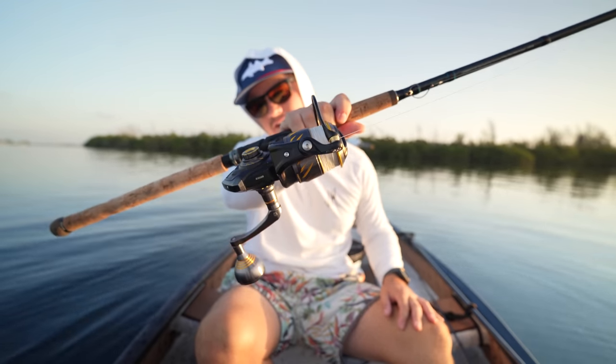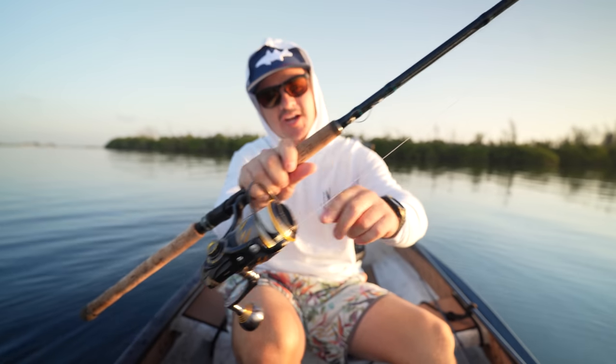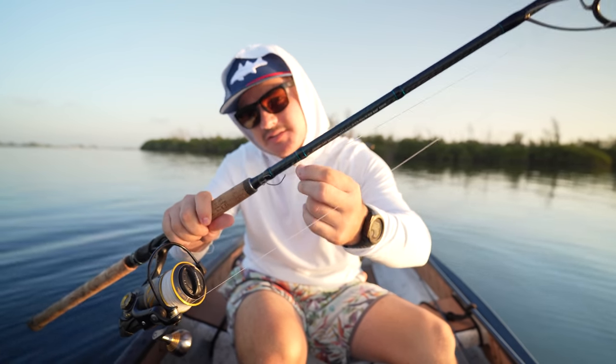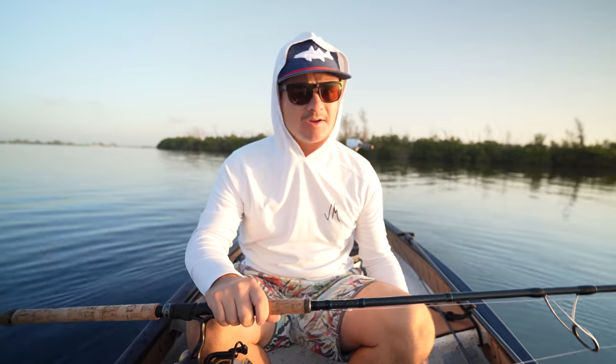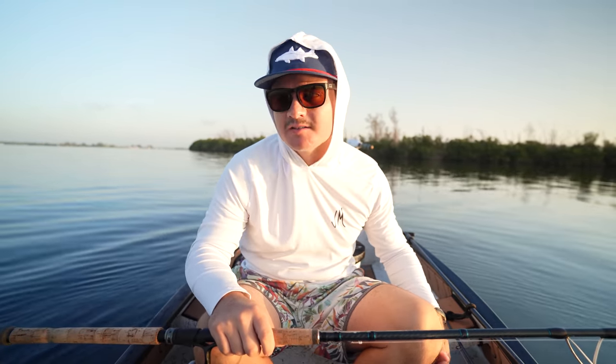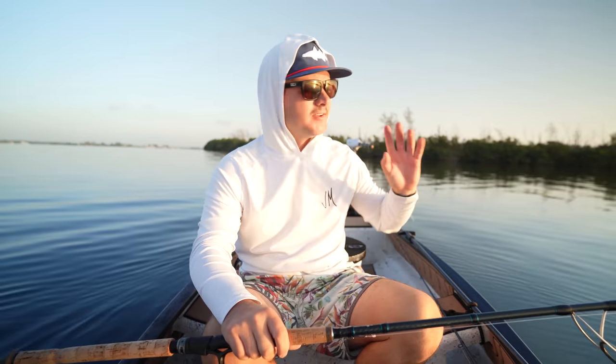30 pound braid right here, this is Spiderwire Ultracast. We got a 40 pound mono leader here, and then we got a 6/0 circle hook. So I'm gonna throw a croaker on and we're gonna go toss them up in these trees, find some docks, all that sort of stuff. Let's do it before the sun gets too high.